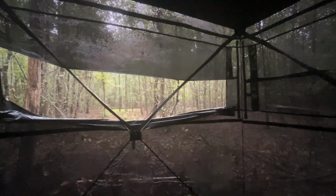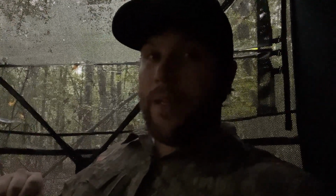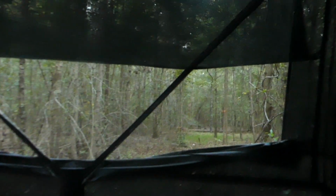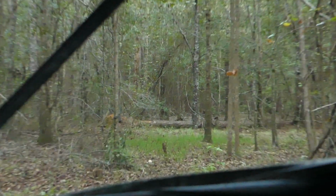But some of the viewers said sit far back in the blind, wear a face mask. We got that. Scent control, we have a good wind this afternoon, and all those factors maybe will improve our odds a little bit. It is still really hot, but we're hoping with any luck we'll be able to see some deer. Hurricane Helene is set to hit sometime late tonight, early tomorrow morning, and I didn't get any pictures on my camera here this morning or today.